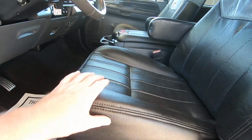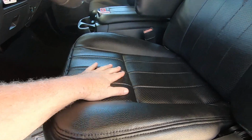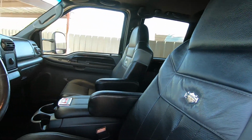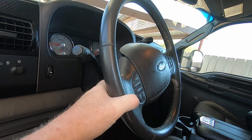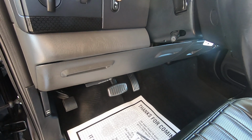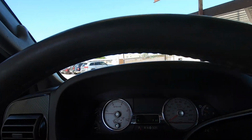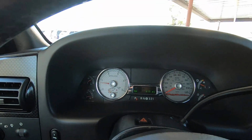Rear down. This is the piece that we had to replace right here. Had a tear on the edge like they almost all do. Wow, this is a really pretty truck. Really pretty. There's your tilt wheel. Power pedals up, down. Let me get in this bad boy. Get some seatbelt on.